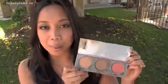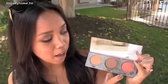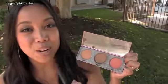This is a Mally Shimmer Shape and Glow in Love is Deeper. Basically it's one palette for all your face necessities. It comes with a highlighter, shader, and a blush. This is my new favorite contour color. I use it to contour underneath the cheekbones, right at the forehead. And then this blush is amazing. It doesn't really have a name, it's just called Shimmer.